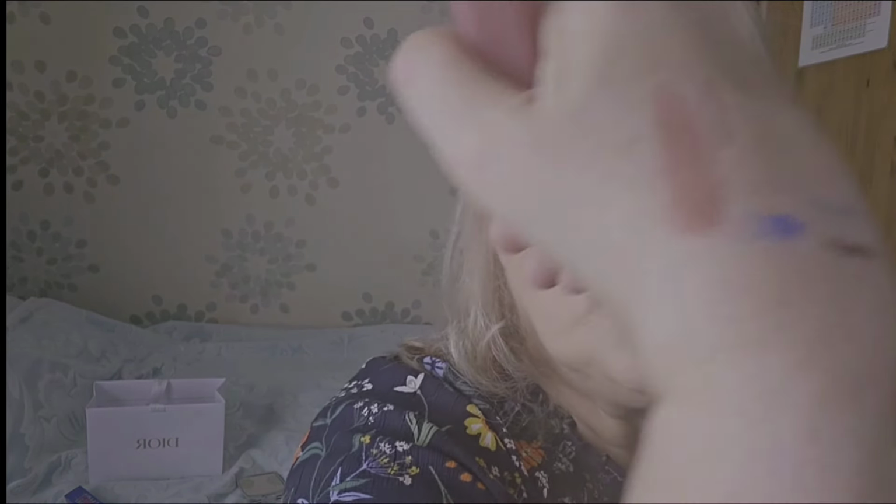So there we go. I'll put it up closer there. And let me just pop some of that on. I have worn this a couple of times. Got a lovely sweet fragrance on it. Oh yeah, very comfortable to wear, very smooth.